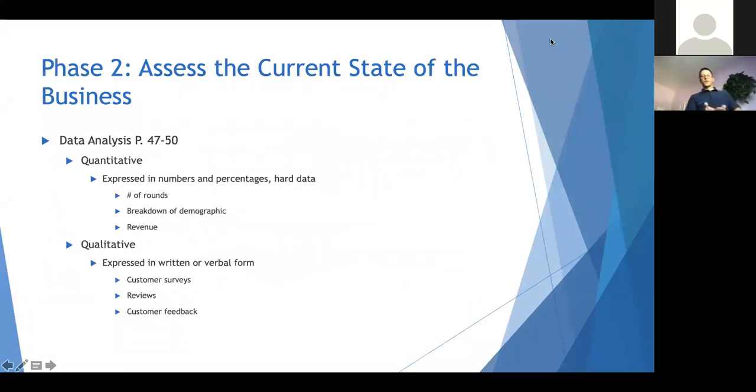So phase two, we have to assess the current state of the business. And so we want to look at data analysis. Data, there's quantitative and qualitative, pages 47 and 50 in the reading material that you printed out or have on your computer or tablet. So quantitative is always expressed in numbers, percentages, and hard data. So the number of rounds, the breakdown of demographics, the revenue, how much money per round, how much do you make from lessons?